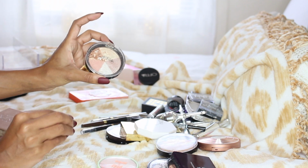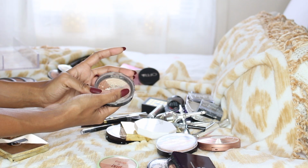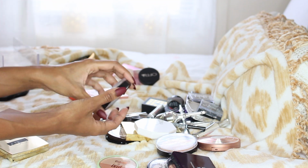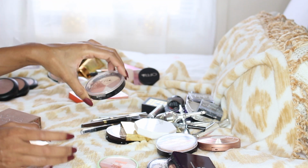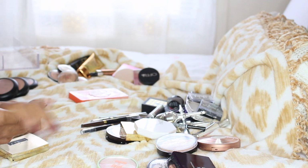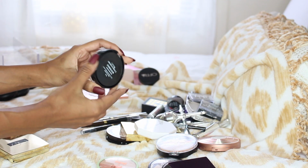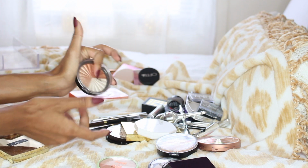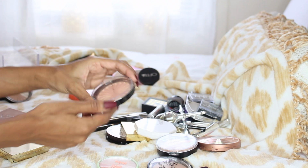This one was one of my top favorites. Loved it, but it shattered on me. This is the second one and it still shattered on me. So it's Beverly Hills. Going to throw it away. This one is in collaboration with Nikki Tutorials. Everglow. So beautiful. It has 3 different shades, but I'm also going to be adding it to that pile.